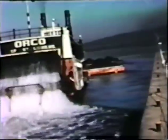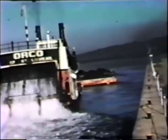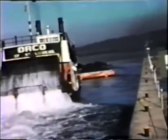That is the steamer Monongahela being towed back to Pittsburgh after making its last trip. It was one of the last steamboats. This is the Arco.